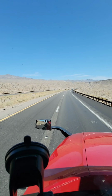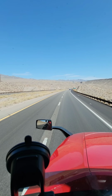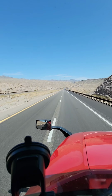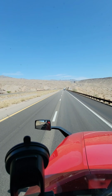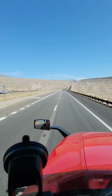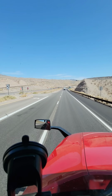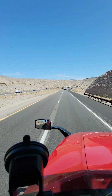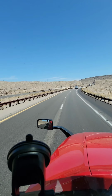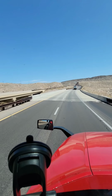Everything set up, there was a massive gust of wind that almost pushed me into the concrete barrier in the middle. The holder that my phone is in actually broke loose and hit the ground. So I wound up having to stop and get everything set back up, and unfortunately I'll have to catch that another time. But you are seeing the immediate aftermath of once you go past the Hoover Dam overpass.